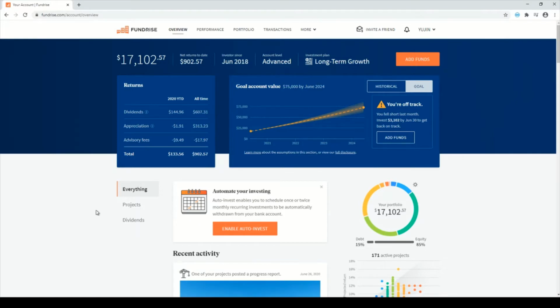It's been quite some time since I've actually logged in through the web browser. I usually do it off my phone and just use the thumbprint there. But anyways, this is my account. I've been with Fundrise since about June 2018. I'm at the advanced level account. My investment plan is long-term growth, and I'll explain that in a minute. My net returns to date since June 2018 have been 900 bucks. Currently, my account sits at $17,100.